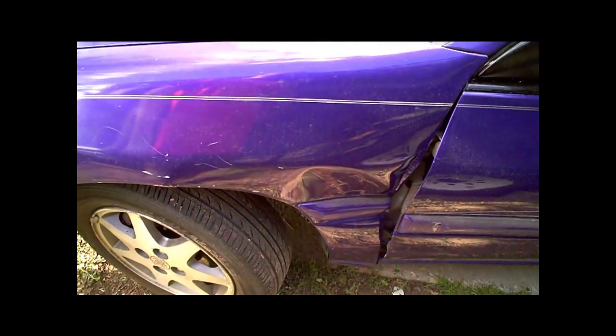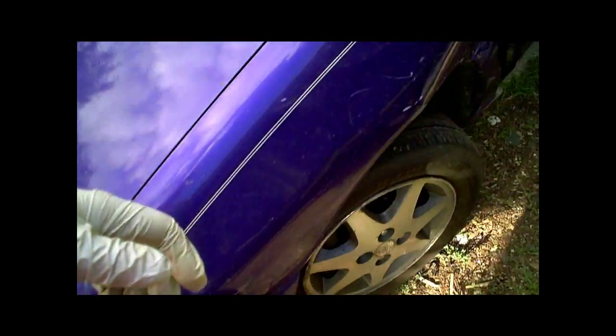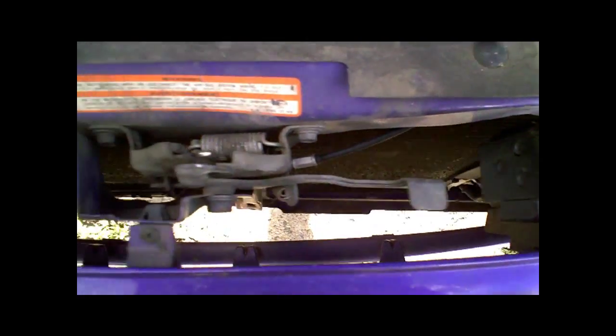The other side you can see where, after they hit the front, they opened up the door into it. Got the fender caved in pretty good. You can tell when you look in here, you can see the core support. Radiator core support should be the same size gap right there as it is over there. It's actually pushed back 2 inches or better.